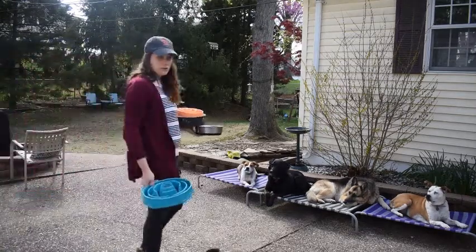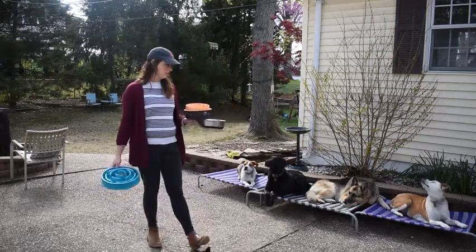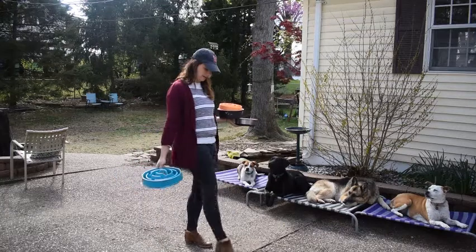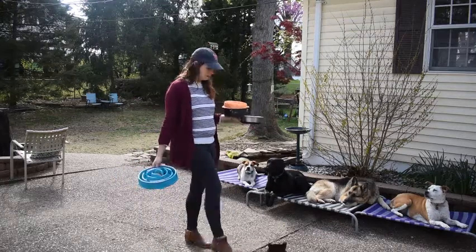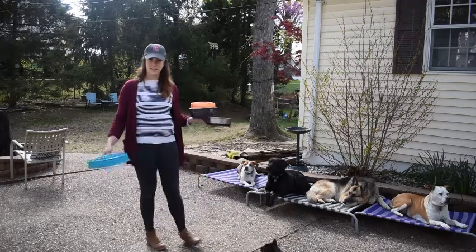And so usually we don't feed our dogs outside. We actually do our dinner inside in our kitchen. And there's pretty much like a line kind of like this to where the tile kind of switches. So they all know that we line up there, we sit, we wait for our food, they make eye contact, and then they can have it.